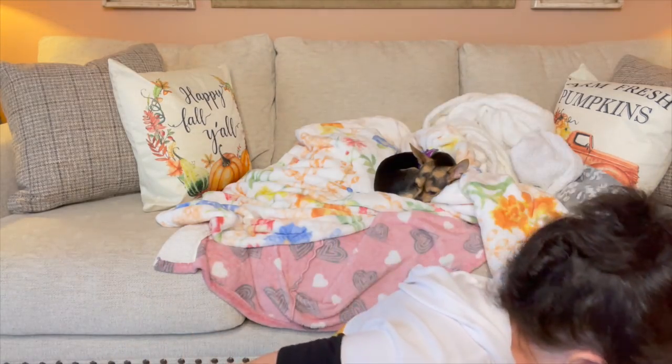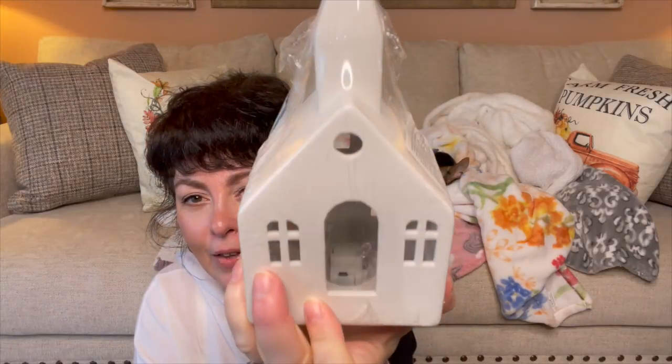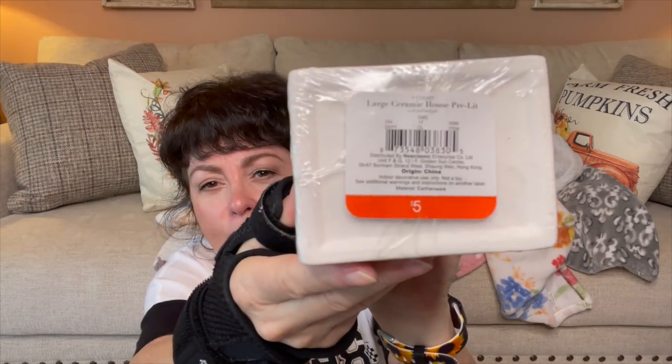Love them. Then they had all these little houses, and they have little lights in them, and I picked up the church. I thought this would be so beautiful. You could put this in a tiered tray. You could put this maybe even in my bathroom. And then there's the little light, but they had the church, then they had a set of 2, which was a house and a smaller house. Then they just have plain houses. And this was $5 as well. I'm telling you, between Target, Dollar Spot, and Dollar Tree, they are blowing my mind. I'm just in awe.